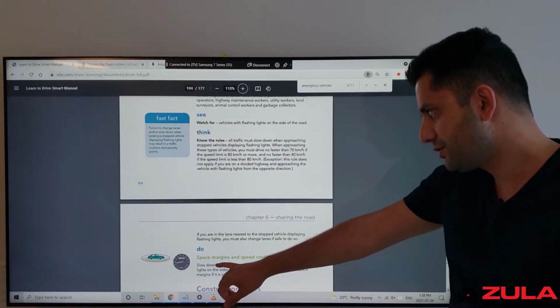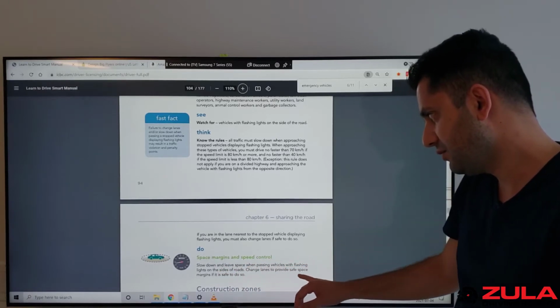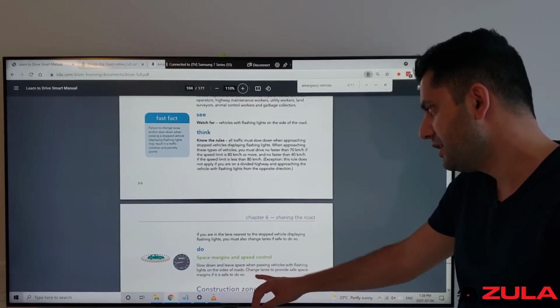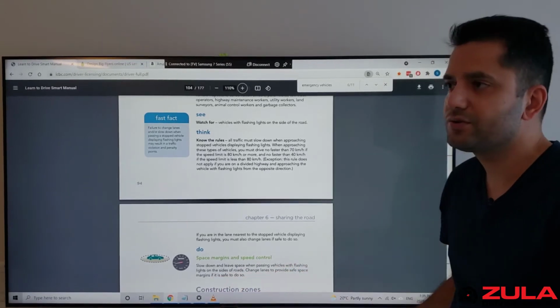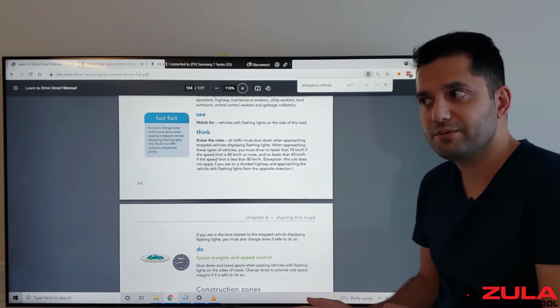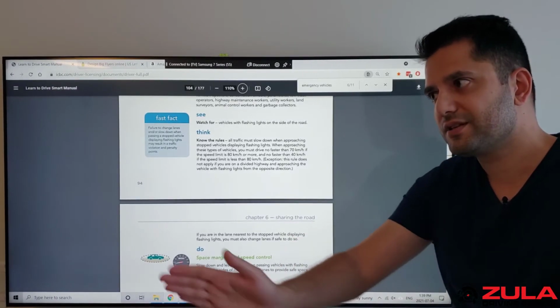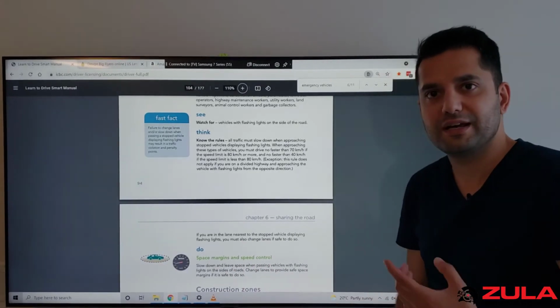And then do, right? So space margin and speed control. Slow down and leave space when passing vehicles with flashing lights on the side of the road. Change lanes to provide safe space margins if it is safe to do so. In that case, the student got the first part of that equation, right? They were trying to move over and give this emergency vehicle room to do their thing, but it was not safe to do it at that moment.